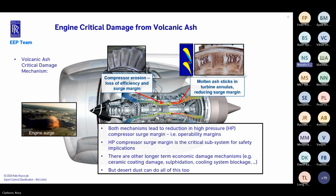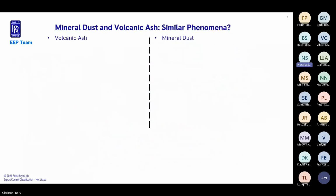Now, this brings you to the point, well, I've talked already about volcanic ash and desert dust. Many people think, well, they're completely different. They represent completely different threats to aviation. One clearly has a safety implication. The other is, if you're aware of it, and some people in the room will be, has a durability of the engine, so a cost of ownership implication, which would be mineral dust.